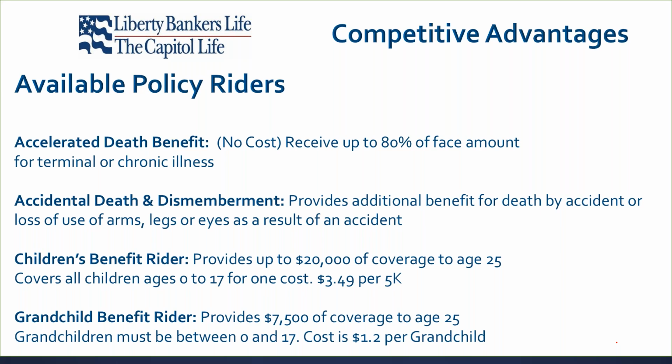You can add the accidental death, and it's good until age 100. Versus Transamerica, where the accidental death falls off at age 80. Mutual of Omaha's accidental death does continue, but I think the cutoff is age 75. That's the oldest you can be to get it. So just another competitive advantage going towards Liberty Bankers.